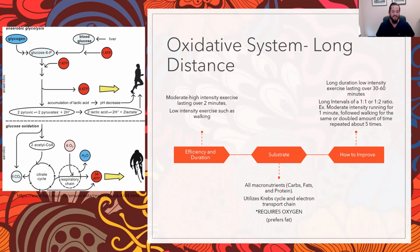The substrate for this is going to be all macronutrients. We can use carbs, fats, and protein for this system. It utilizes the Krebs cycle, also known as the citric acid cycle or TCA cycle, if you've ever heard of that, for you biochemistry aficionados, as well as the electron transport chain. So you guys can research that a little bit more if you want more information on that.